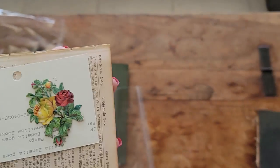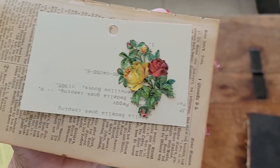My camera is turning for some strange reason. Hang on. Let me take that up a little bit.